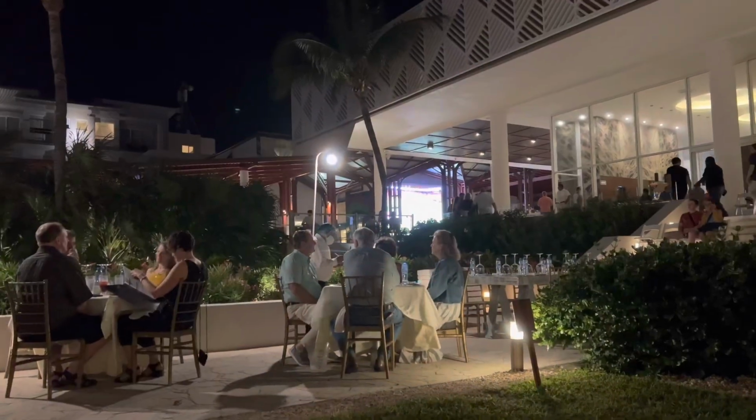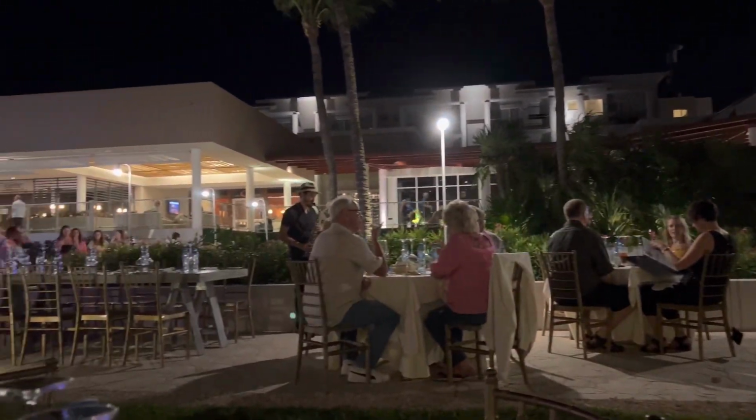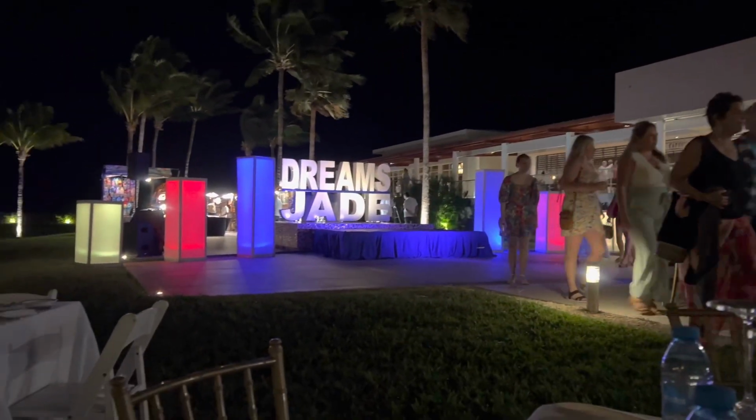Beautiful night. Got the AFC Championship playing over there, some live jazz music playing over here, and then the farmer's market over there. So really beautiful night. We're looking forward to this.